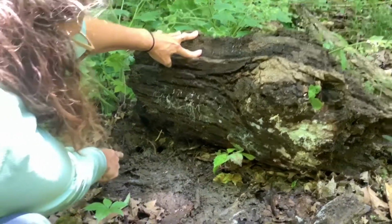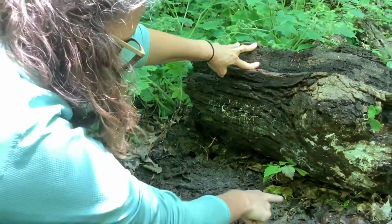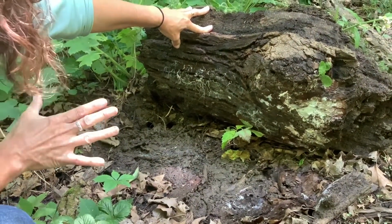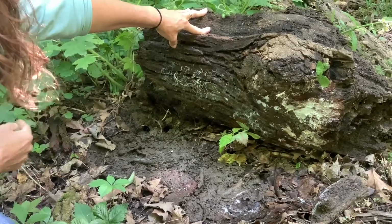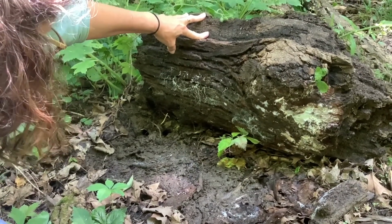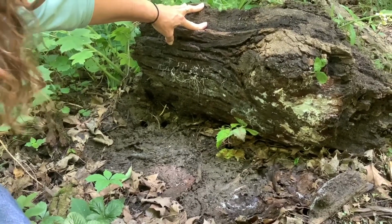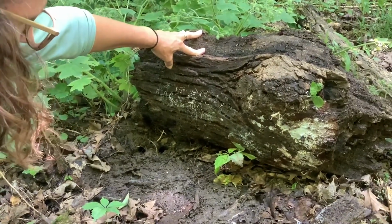Now there are some holes which tell me that animals have been living under here. Maybe they're way deep down in the holes, but I'm not going to dig in there. I'm not going to disturb their home like that. This is disturbing it enough. What kind of animals would be living in holes like that, Lynn? You sometimes get things like salamanders under logs. Occasionally you get snakes under logs.